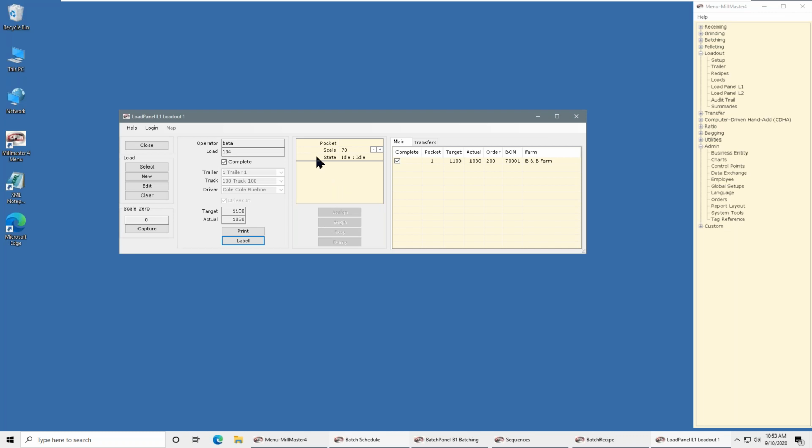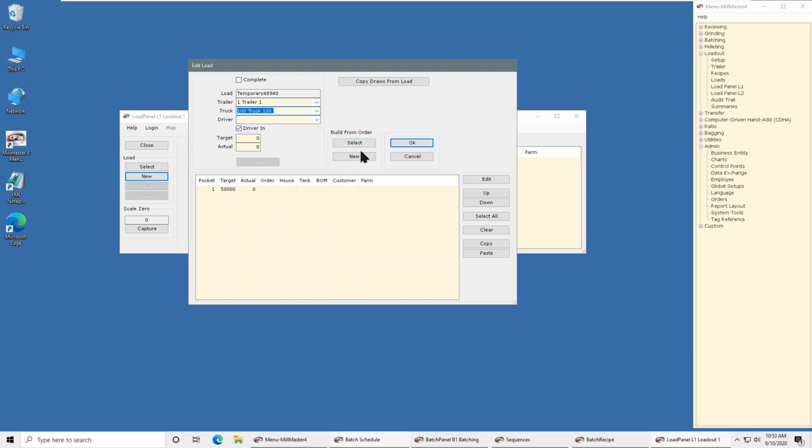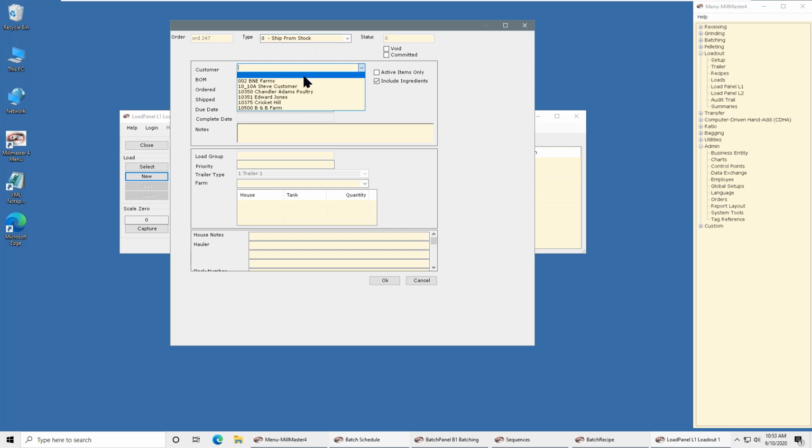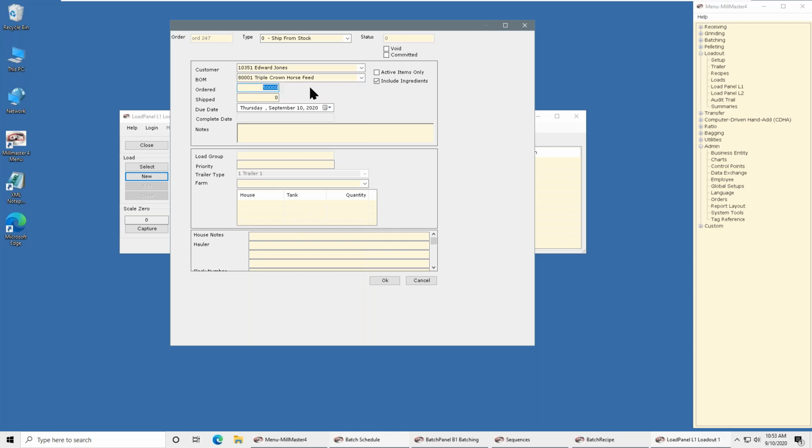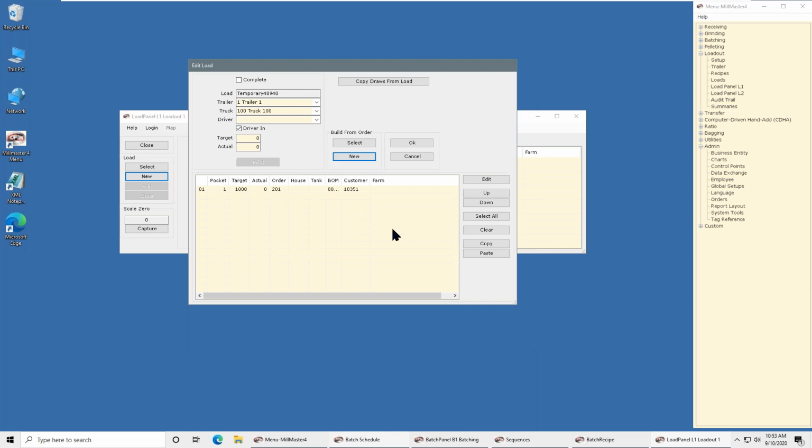So moving on. Now I'm going to do a new load. Let's say that truck went out and delivered the beef grower that had Rumensin in it. The guy comes back, gets a call from his girlfriend, and has to go on a hot date, so he parks his truck. A new guy comes in, grabs his truck, and doesn't know what was just shipped, but he knows he's got to get a load of horse feed to Farmer Joe down the road. So he pulls into loadout and builds a new load real fast, for horse feed, going to Edward Jones. He's got a lot of money. Then he selects the Triple Crown horse feed because he's got some nice expensive horses sitting there. We're going to ship out 1,000 pounds to him.